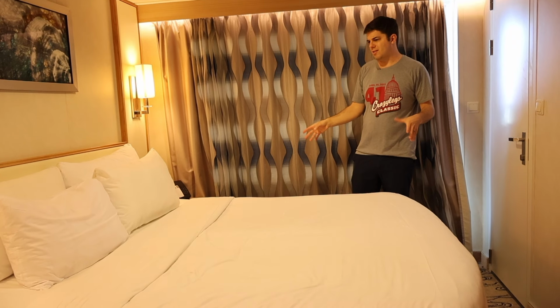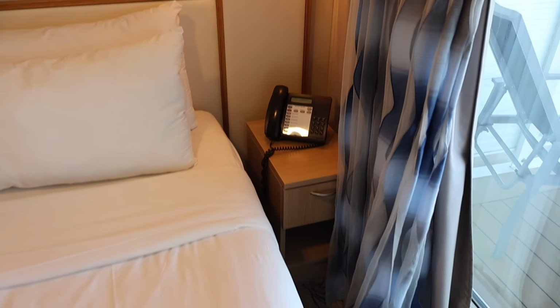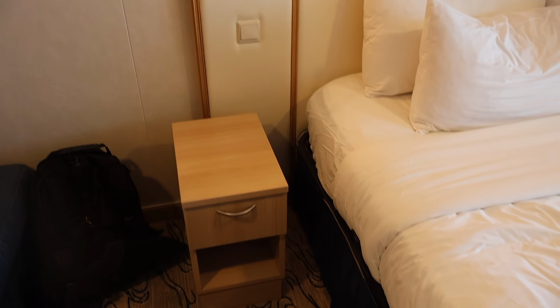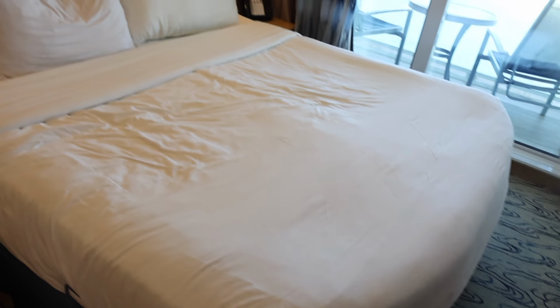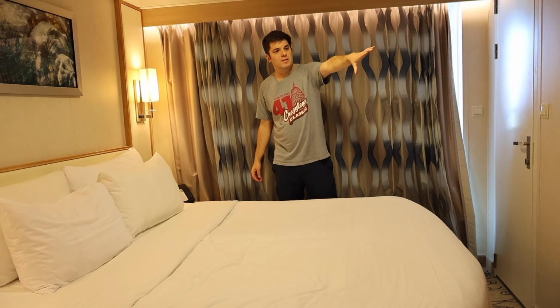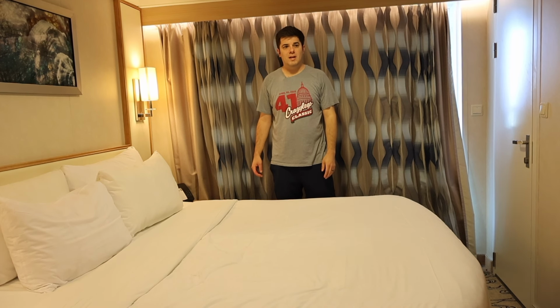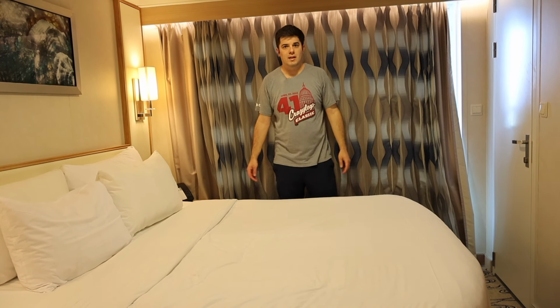Here's the queen or king, not sure what size the bed is. Each bed does have a nightstand next to it, which is nice. And also this room can be booked either with beds together, or you can separate and have 2 twin beds. There's also a TV here to my left. When we got in, they had multiple announcements, and I don't even know what kind of TV it has.